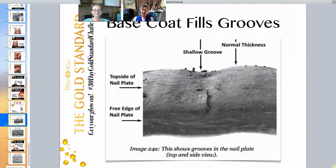That's false, because base coat is made to bond to the nail plate. It's a softer product. Your polish and your top coat are made to bond to another lacquer, and those have the ingredients that make them stronger, shinier and more durable. But because they are stronger, they're less flexible, so they don't bond to the nail plate as easily, and then they crack and chip.